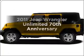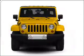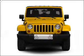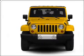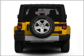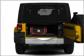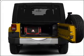Imagine yourself in this 2011 Jeep Wrangler Unlimited. If you're looking for an automobile with great attributes, look no further. With a reliable six-cylinder engine connected to a smooth shifting transmission, premium wheels lend a distinctive appearance. Savor your listening experience with the premium sound system. The anti-lock braking system will keep you safe on the road.